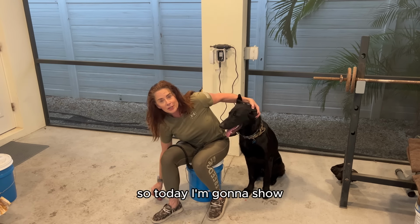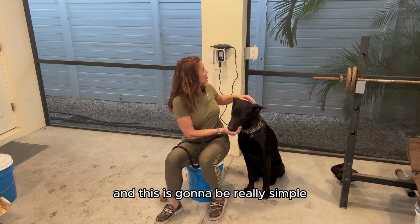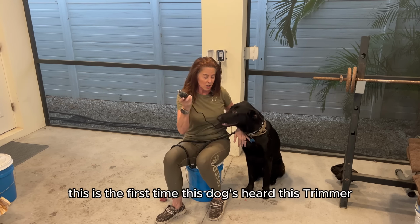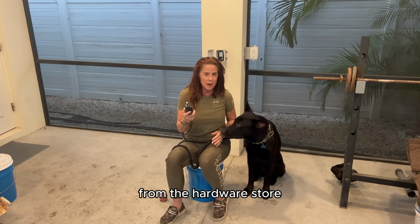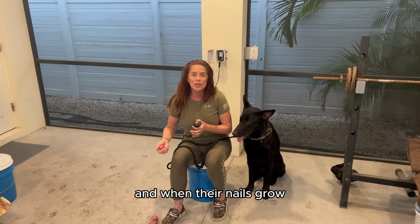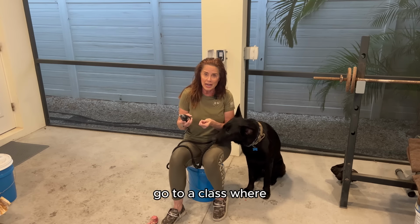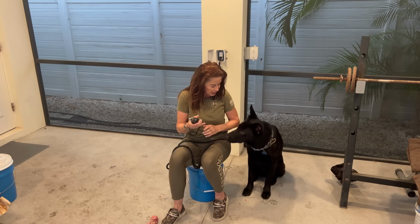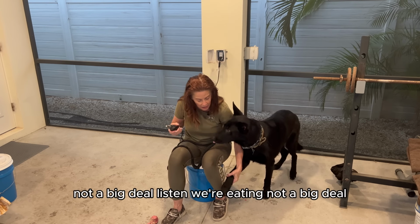So today I'm going to show offer behavior, and this is going to be really simple. If this is the first time this dog's heard this Dremel, this is a normal Dremel from the hardware store. When their nails grow, you have to keep them Dremeled. Go to a groomer, go to a class, but I'm just going to show you how simple it is. Not a big deal, is it? We're eating, not a big deal.